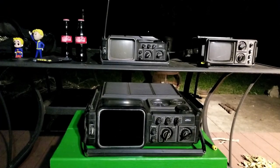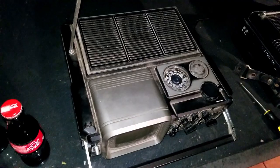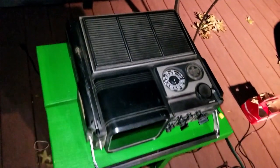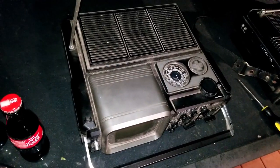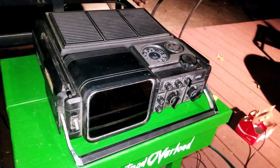What the hell? This one looks almost exactly like the original Fallout CRT, except for just minor things. The original one is gray, and this one is black. Maybe the gray is from the radiation, and this new one doesn't look like it's been exposed to any radiation. Well, don't judge a CRT by its cover. Let's check it out.